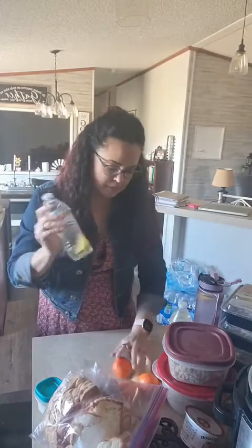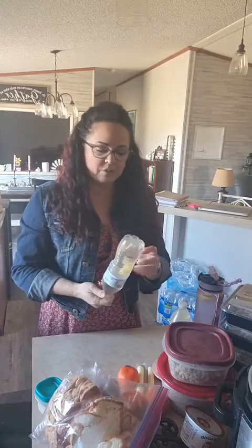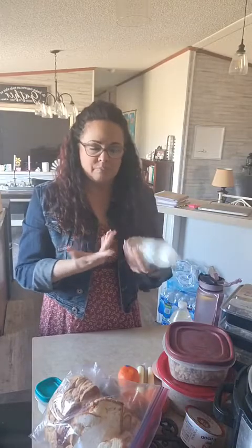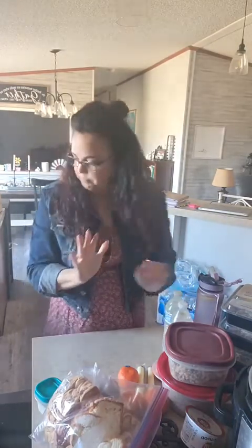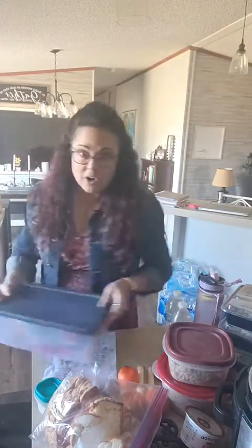Okay, and then I've got lemon water prepped for Monday and Tuesday, and then I've got the lemons cut and ready for the rest of the week. So what I do is, some of these I reuse when I can, and then I'll put some pinches of salt and lemon, and if it's got water, I'll have to add water, or I'll fill it up from my fridge. Okay, so dinners for the week are all Crockpot.